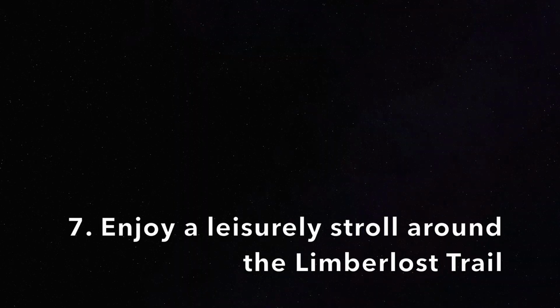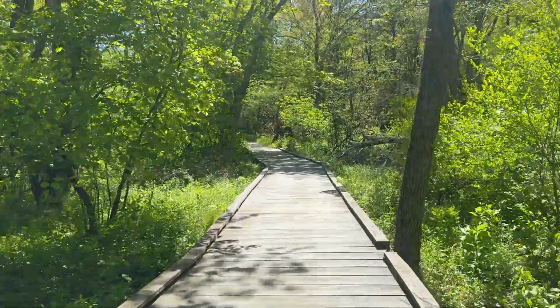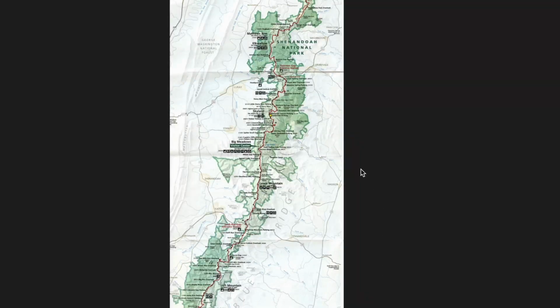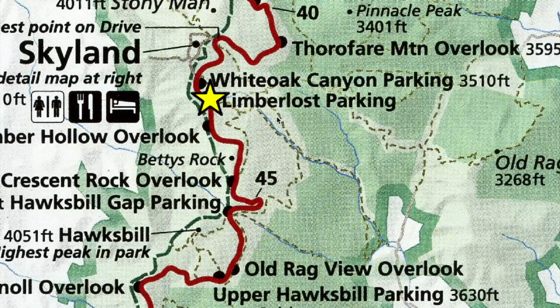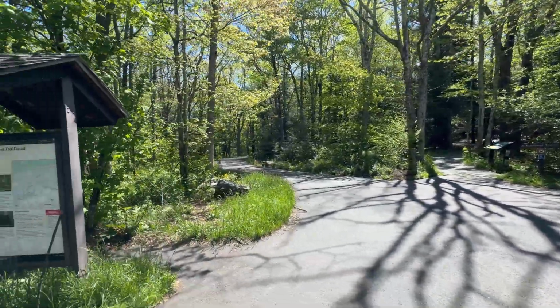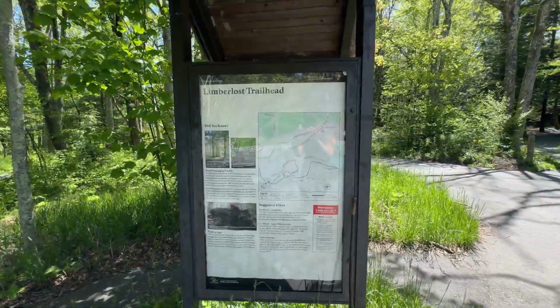If your idea of a great hike is a leisurely flat stroll, loop type of hike, then you're going to enjoy number 7 on this list, the Limberlost Trail. The Limberlost Trail parking lot is located near mile 43 along Skyline Drive. There is limited parking in this lot, however, it's a short loop trail hike, so parking does become available often as people come and go.